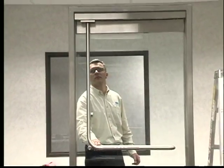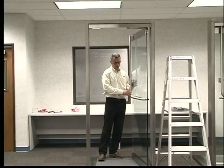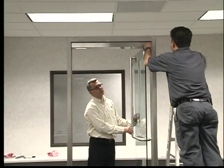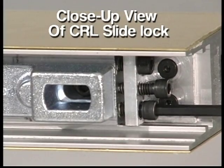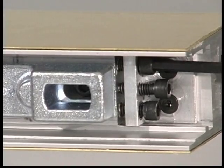Once we know the clearance is correct, we can go back and make any adjustments that we need to on the top and bottom rail easily without taking the door down with the CRL slide blocks. Simply loosen the adjustment screws and you can adjust the door back and forth in the opening without taking it down.